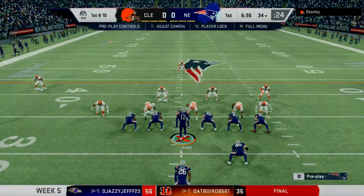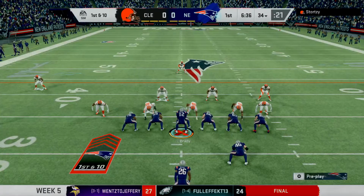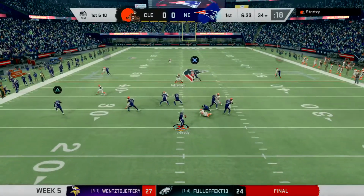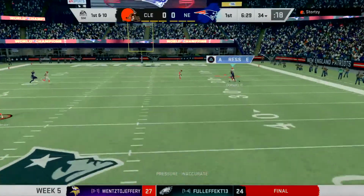From the 34 now, here's first and 10. Hey, watch the slant. Watch the slant. Jack it, reload. Now Brady. Oh, he's going to take a shot right away.